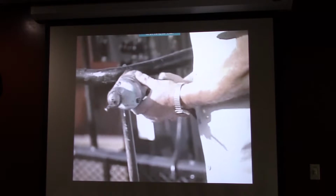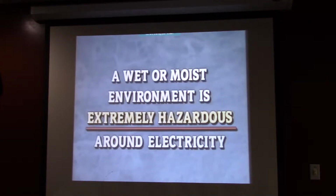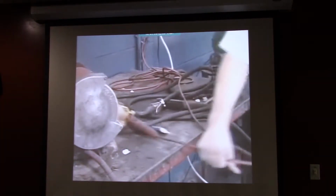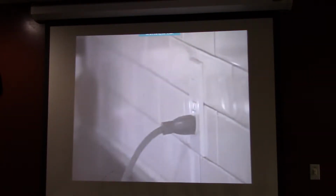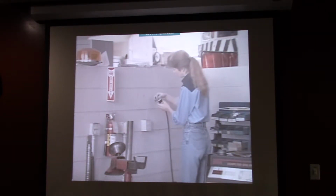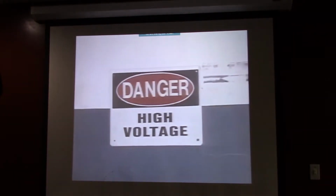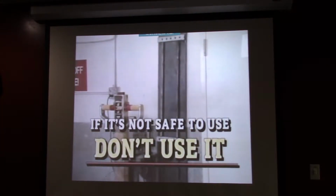Sweaty palms or perspiration when using electrical tools is also unsafe, as a wet or moist environment is extremely hazardous around electricity. Another good tip is never carry any equipment by the electrical cord. Yanking cords out of the wall receptacle by the cord is also unsafe. Remove the plug from the wall receptacle by holding the plug, not the cord. When using any type of electrical equipment, always inspect the plugs, cords, cables, and attaching hardware for frays, cracks, cuts, or damage. Electricity is nothing to fool with, so don't take chances with your equipment. If it's not safe to use, don't use it.